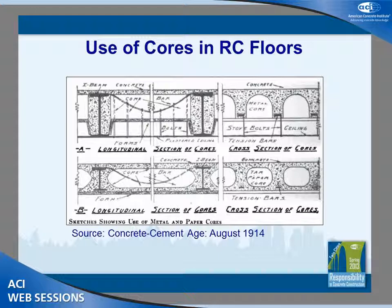This one using cores in reinforced concrete floors. And I'll point your attention to this particular void here. I know you can't read this in the back, but this void was being made out of tar paper core. So anything to reduce some of the dead load in the slab was the name of the game. And so very, very interesting. And the innovation was already taking place. And this was 1914, as you see here.